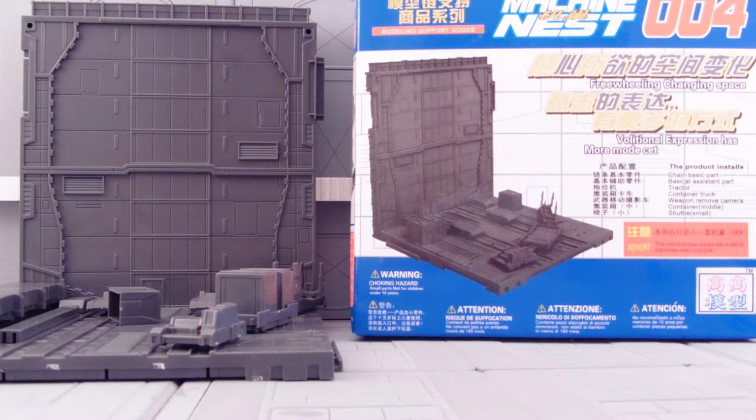Today I'm reviewing mechanical chain-based modeling support goods Machine Nest number 4. These are very cool. They're basically giant robot hangars and just neat. They go great with Gundams and Evangelion and you name it. If it has giant robots, these were built for it and would be a highlight in your collection.